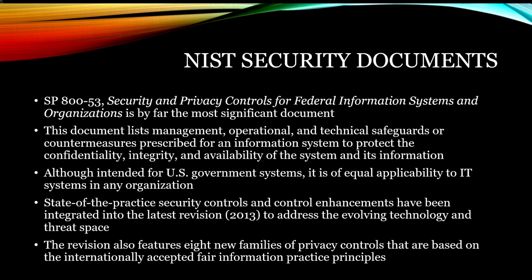NIST has security documents like the NIST SP 800-53. That is the security and privacy controls for federal information systems and organizations, and this is one of the more important documents. This will list the technical safeguards and countermeasures prescribed by the appropriate bodies. This also deals with the U.S. government systems and is equally applicable to IT systems for most organizations. But again, it was more geared towards the federal government, so you have to keep that in mind.